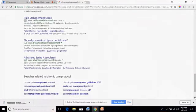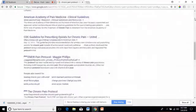Should you wait out your dental pain? Spine Associates. Pain management algorithm. What the heck is that? I don't even want to look. If it's anything like Facebook and Google, we're in trouble.